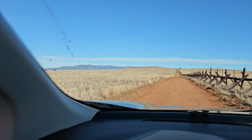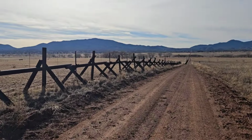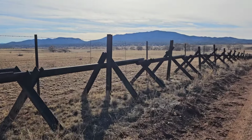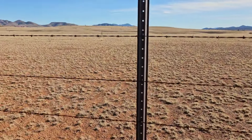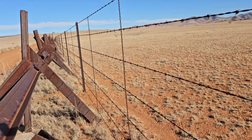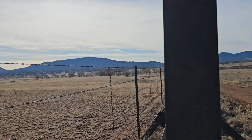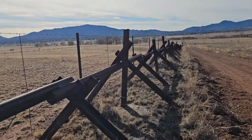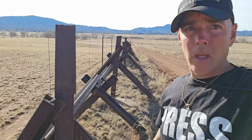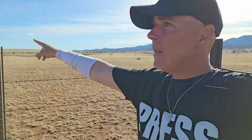Nothing out here, except this is your border. This is your protection here. About 5 foot razor wire. Not much, right? Not much. Anyone can cross here. Anyone can cross into the United States illegally from Mexico. And it just goes on and on. Look, it goes on and on.